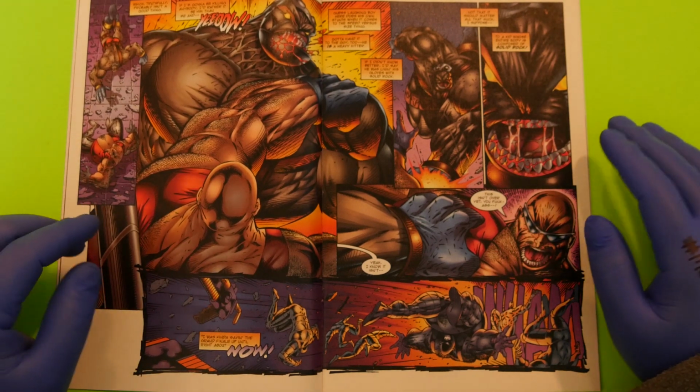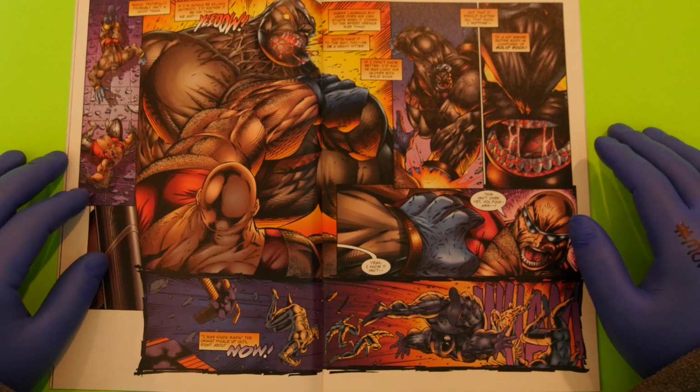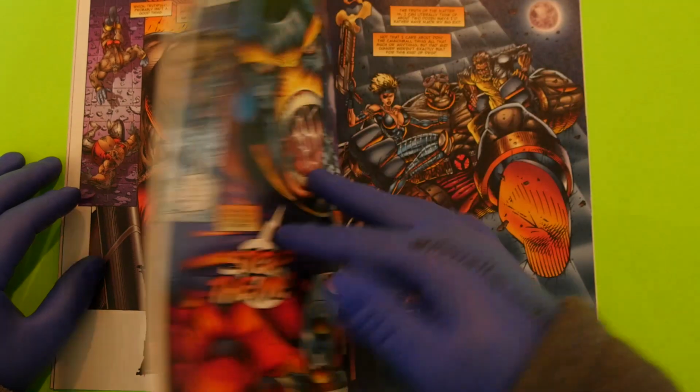And I don't care if people can nitpick how Rob draws feet, and so what? Who cares? Look at this. Isn't this fun? If you were 12 years old, wouldn't this make you want to read a comic book?